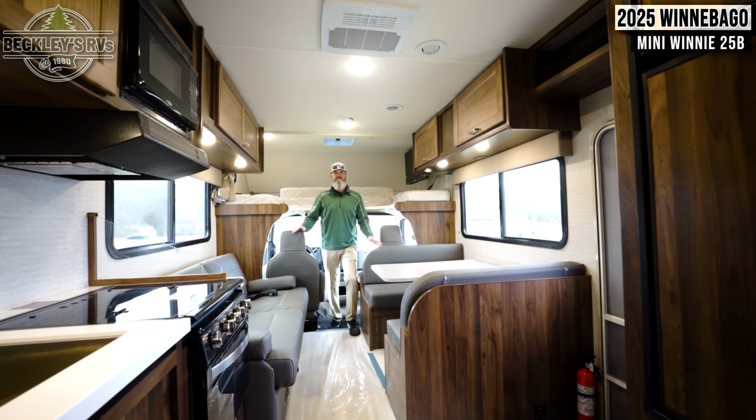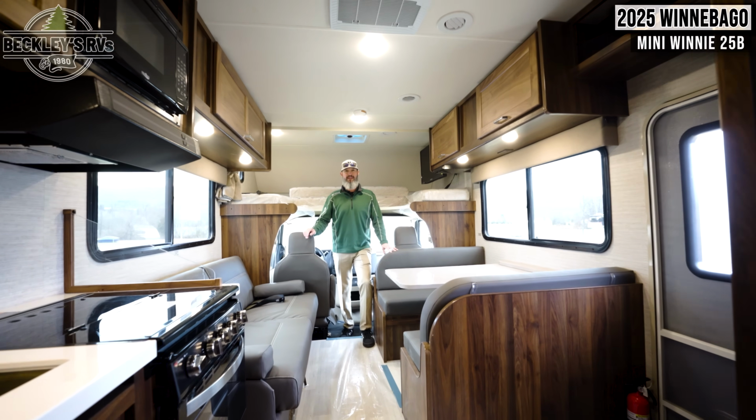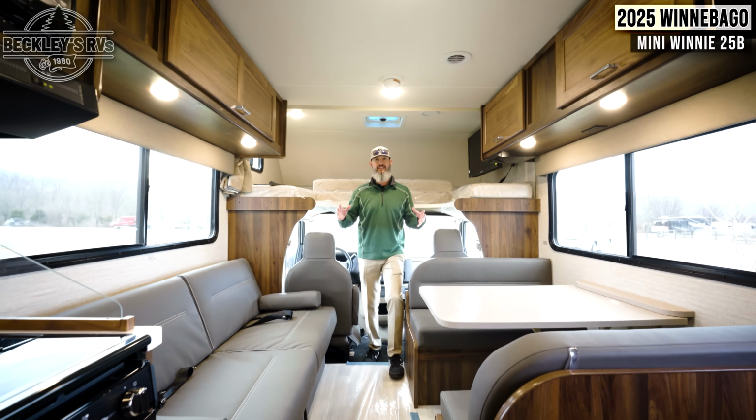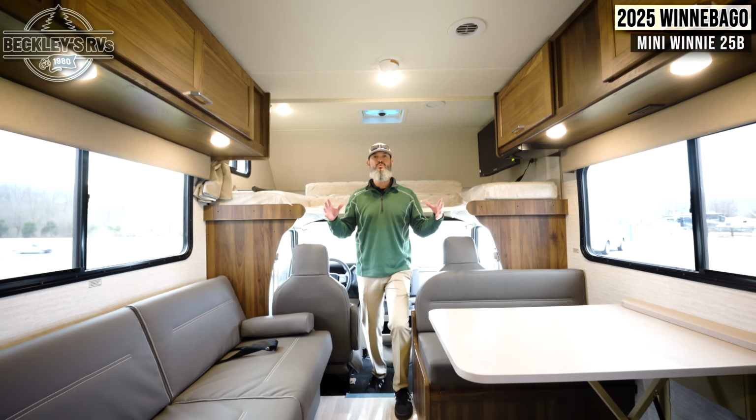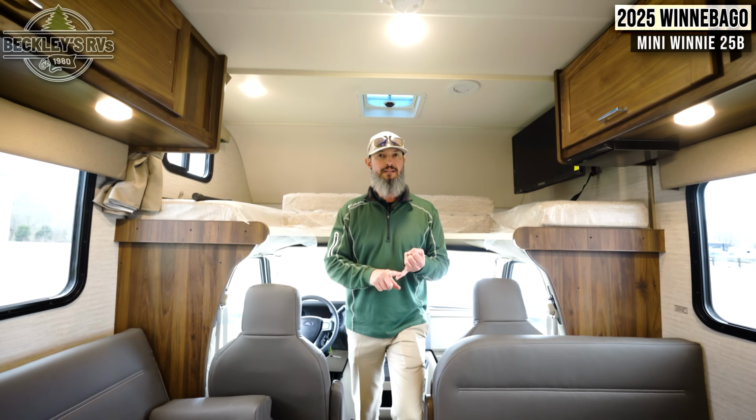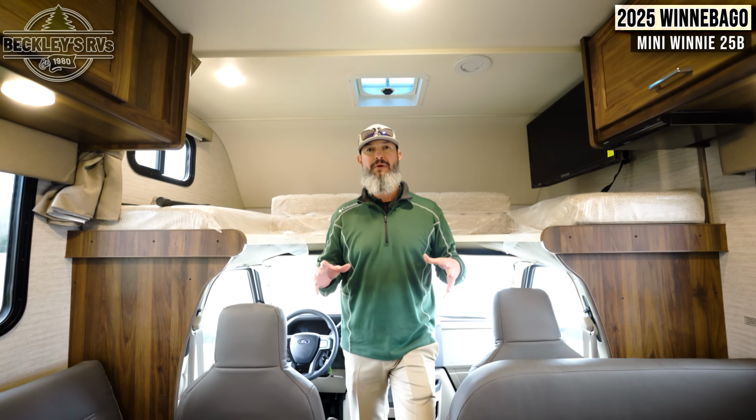All right, inside the new 2025 Winnebago Minnie Winnie 25B, one of my favorite floor plans, you're going to see it's not a huge motorhome, but yet it's huge in your RVing comfort and your lifestyle. It's got a lot of storage and it's got a lot of sleeping capacity.